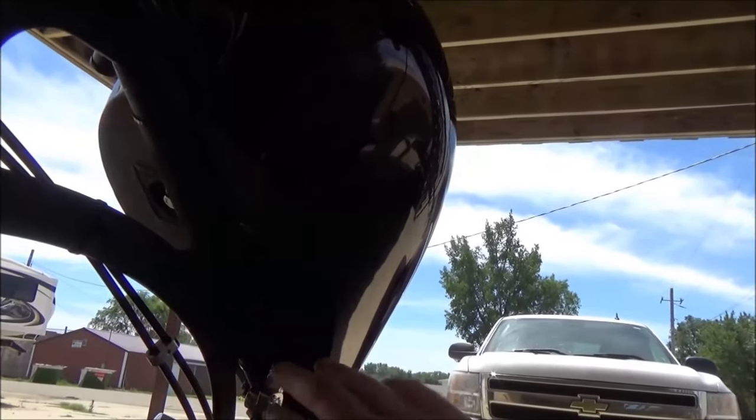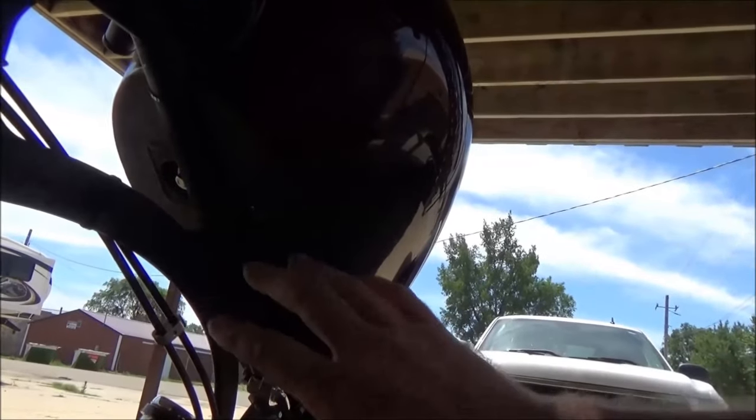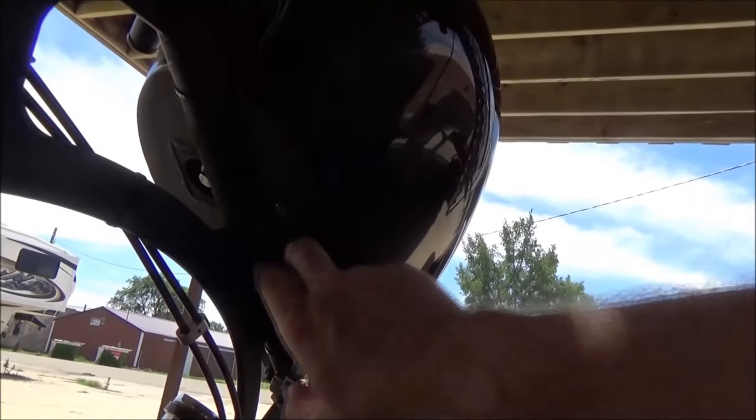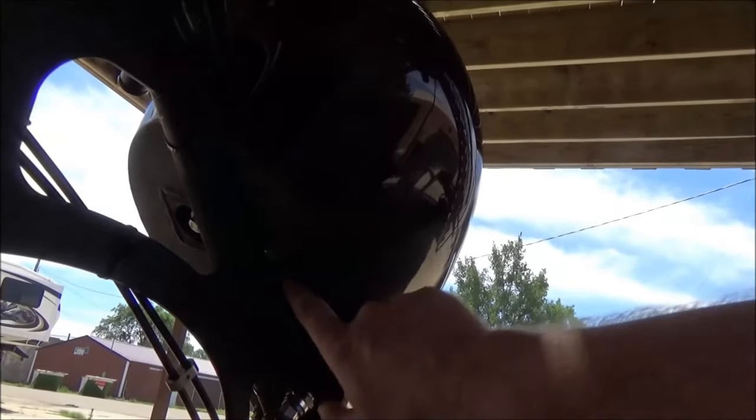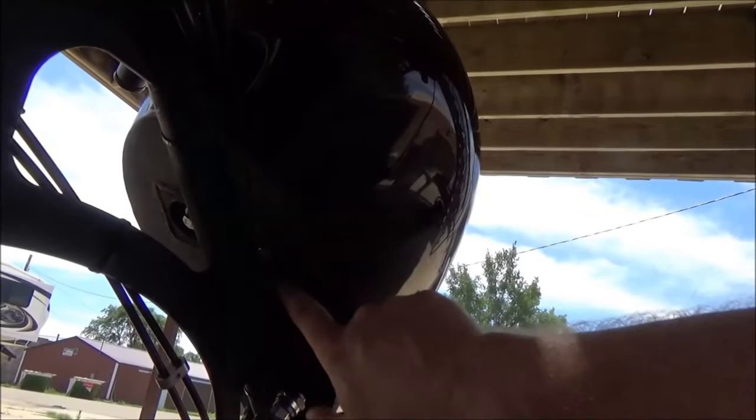Would just be a great thing to do. Put four new rubbers in there. It's stupid easy, fast, and you'll be good. When the rubbers wear out completely, then you're gonna get metal to metal banging, and that's typically what will crack. This tank is so well built, has this welded in solid steel gusset.